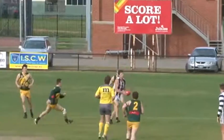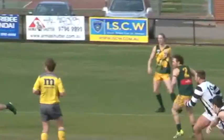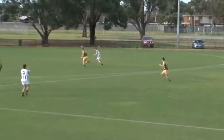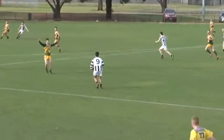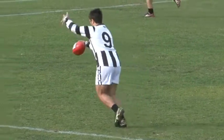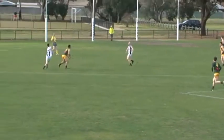Fitzsimmons gets the ball back into the middle of the ground. No one can pick it up. It's picked up now by Matheson. A great handball out there to Chandler. They're off and running here, North Geelong. It comes out to Gasper, Taylor Gasper now. He holds it up. He has to wait for his forwards to get back. He does that. He's got it gone to a 2-on-1.